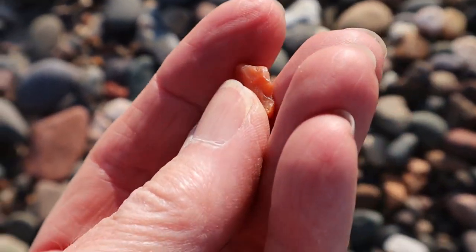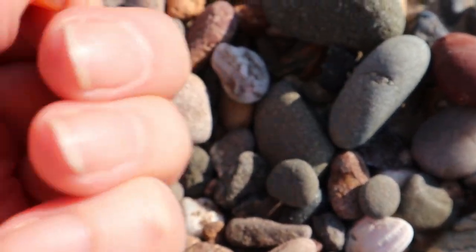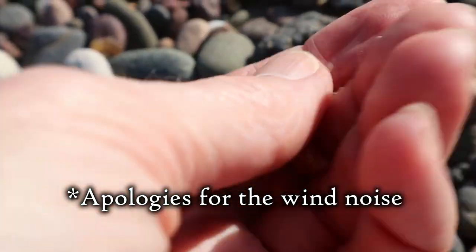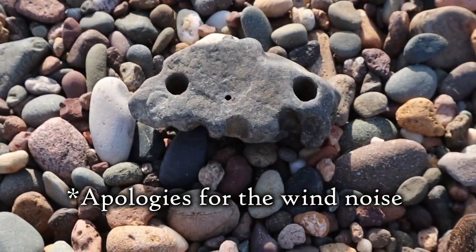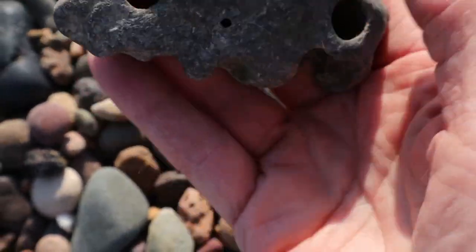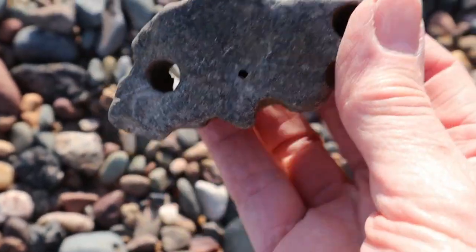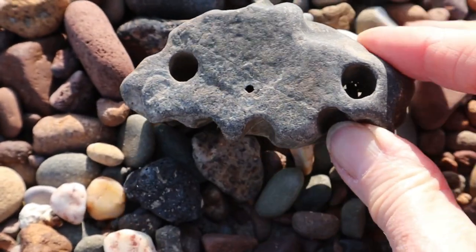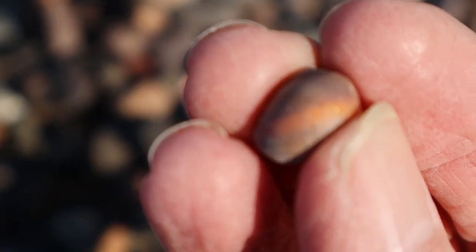I've just found this lovely piece of carnelian here. I think I can see another one just here. There you go. So pretty in orange. That's a lovely bit of aqua sea glass here too. And then over here I have found this hagstone. It looks like it's got two eyes and these are teeth. See, the holes go right through. That one's blocked with stones. But look. I found a little periwinkle shell. And it's got a stripe, an orange stripe.